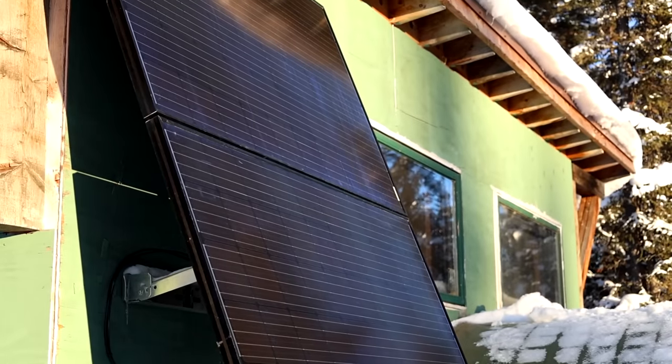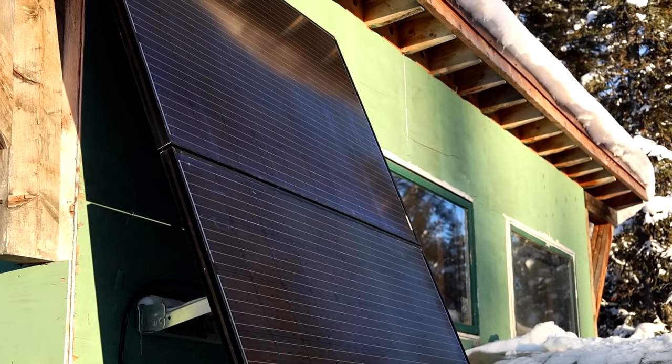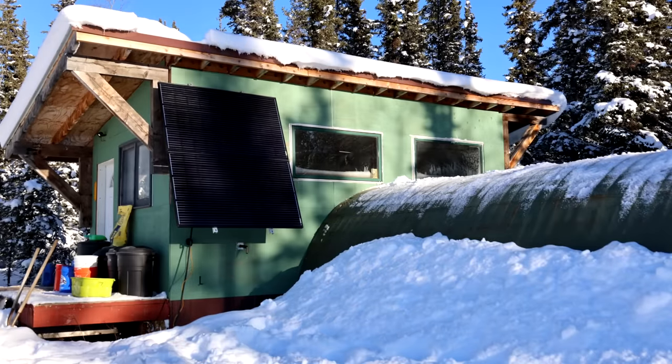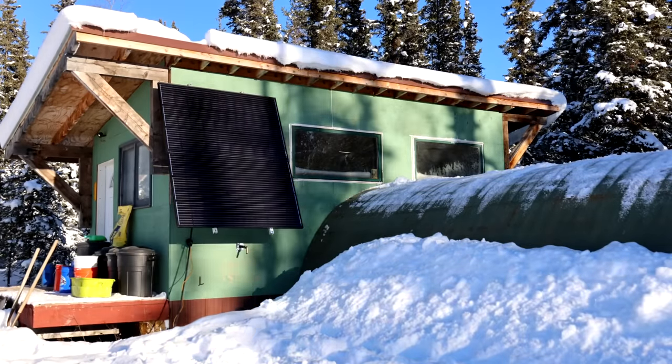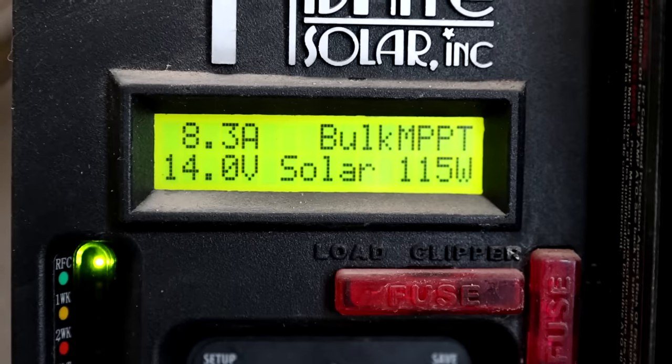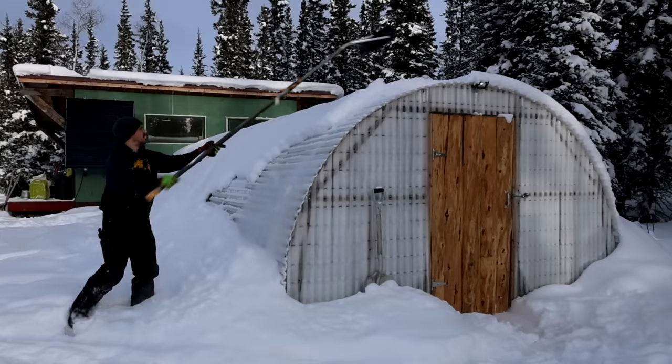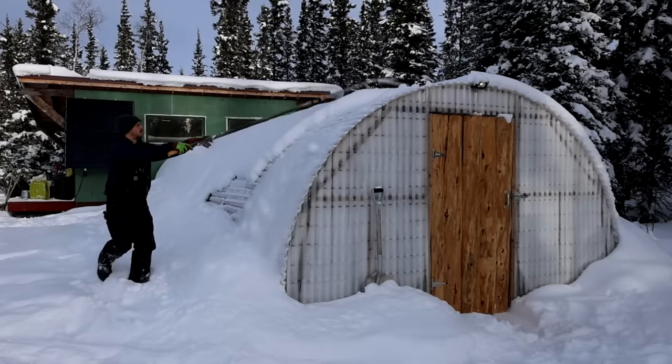And the two solar panels we have are now collecting sun, finally. So at this point, we're really not having to run the generator anymore to charge up the coop. You could tell on the charge controller here, we're pulling in 115 watts, which, I mean, that's more than enough to keep our batteries topped off for us.